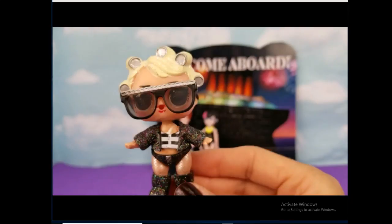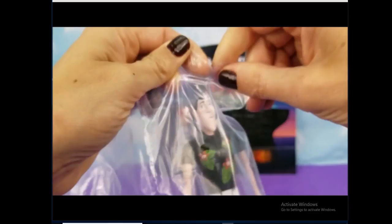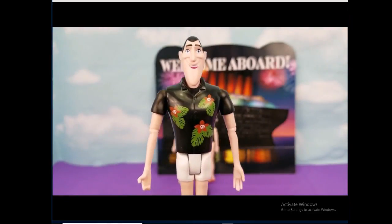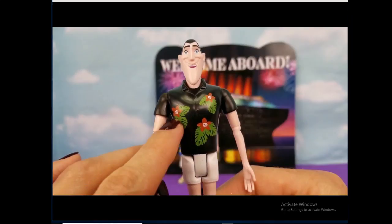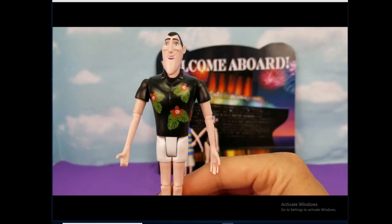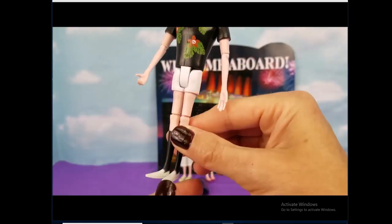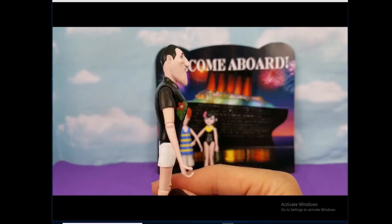That's so cool. Here we have Drac. And doesn't he look fabulous in his little Hawaiian shirt? It's a black polo with green leaves and flowers. And look, little skeletons. That's so silly. And he has little short khaki shorts on, knee-high black socks, and loafers. He is styling.